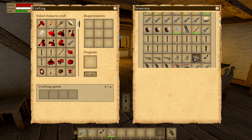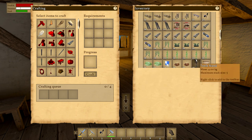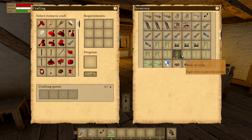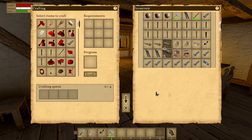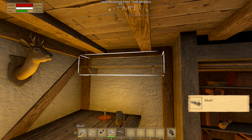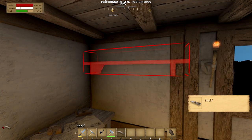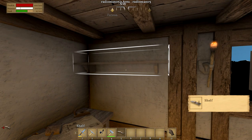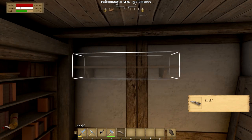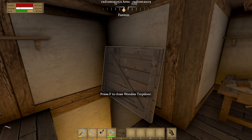Let me know, does that bother you guys, or is it okay? Is it okay to just have them like that? Let's see here. What else do we have here? I've got some flags, which we have to hang up. That's going to be outside, though. Some shelves. There we go. That's what we needed. We needed some shelves. We'll put something on there eventually. There we go. Just like that.